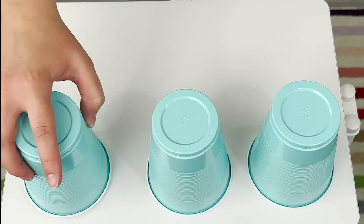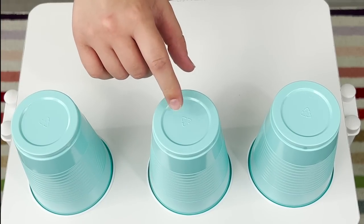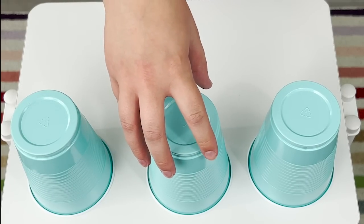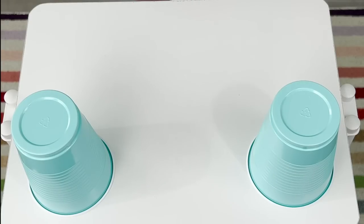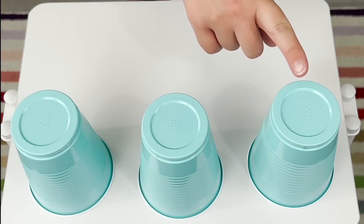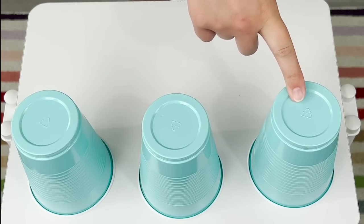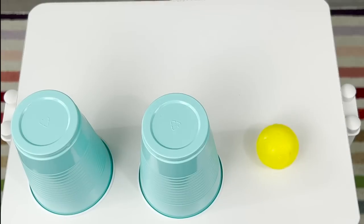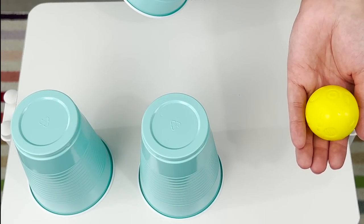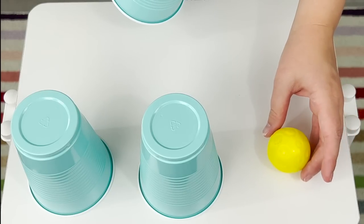Oh, no, not that cup. How about the second cup? Say open. Open. No, not the second cup. Do you think it's the third cup? Say open! Open! There it is! We found the yellow ball! Good job! Okay, let's do it again.